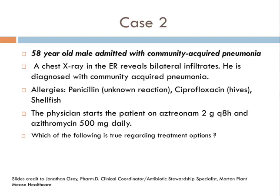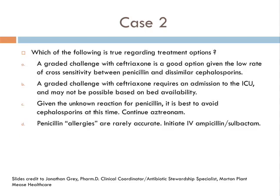All right. Case number two, a 58-year-old male admitted with community-acquired pneumonia. It's a real pneumonia. Penicillin allergy history is an unknown reaction, and the physician prescribed azithromycin 500 milligram daily. What would be your recommendation in this case?